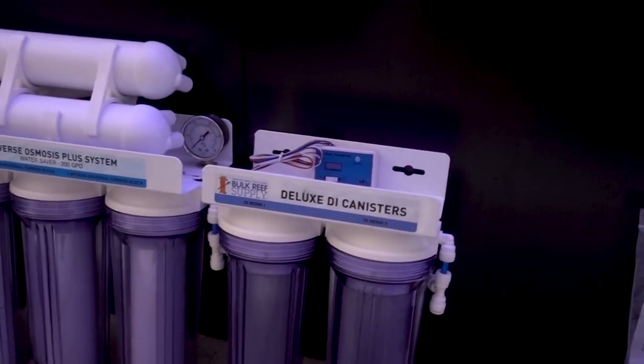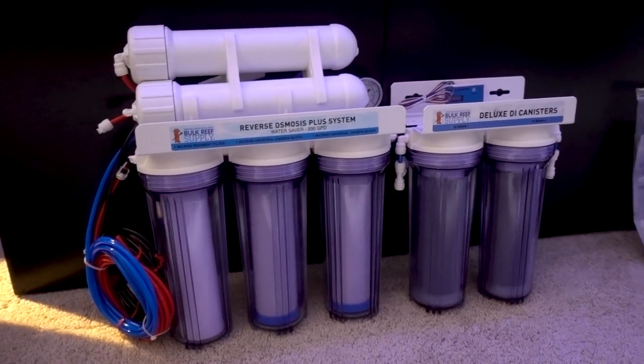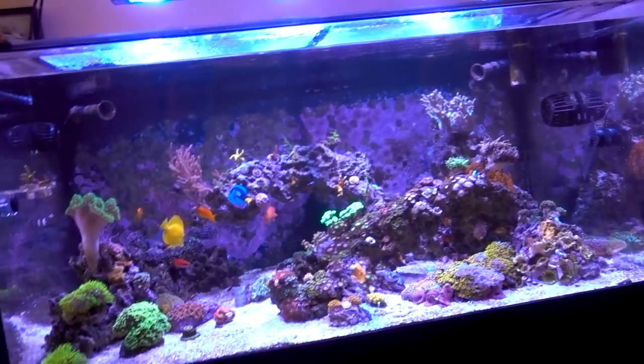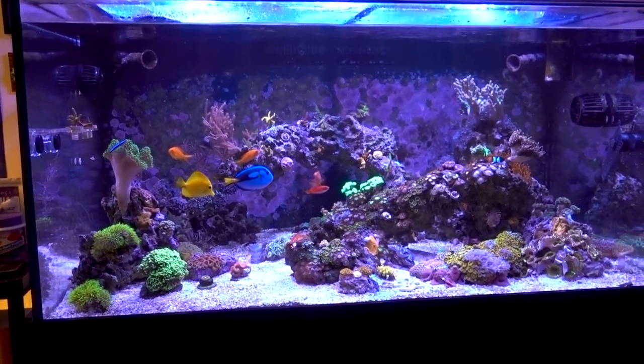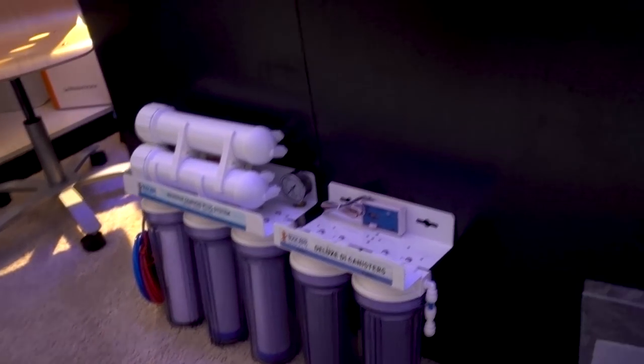So I'm looking forward to hooking this guy up and starting to make some beautiful pure water again, because once again, we are keepers of water as much as we are keepers of reef. Anyways, our DI unit is not too exciting, so I'm not gonna spend too much time on this.